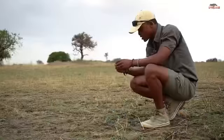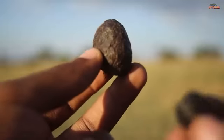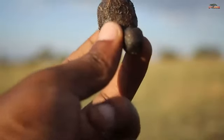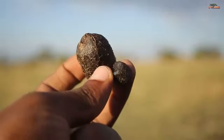So giraffe pellet is quite a big pellet, like this, huh? And luckily I have also impala pellets next to me here. And if you look at the impala pellet and the giraffe pellet, the giraffe pellet is definitely bigger than the impala pellet.